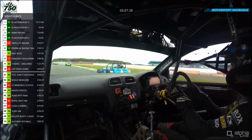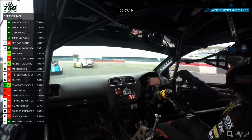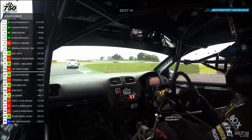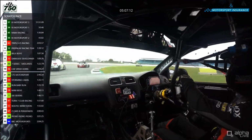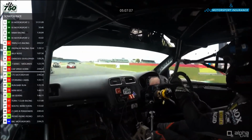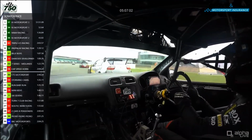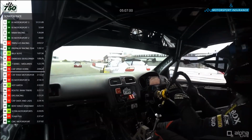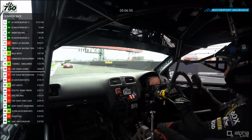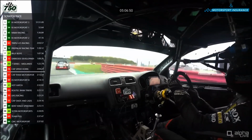They're going very well in the Golf. Attempt at the Birkett, and the Golf going around the outside at Brooklands, but almost running off the road. Not as far off the road as the Seat ahead of us, but certainly going quite wide at Brooklands corner. But I think he might have got the position because the Caterham now is not in view, so it must be behind us, and they're going to come up to the line very shortly. So we'll get an update on the timing screen in a moment, I expect. It's given a thumbs up out of the window there.